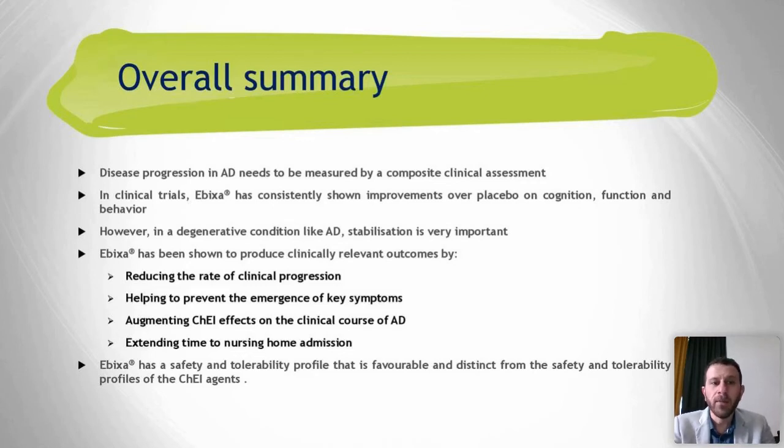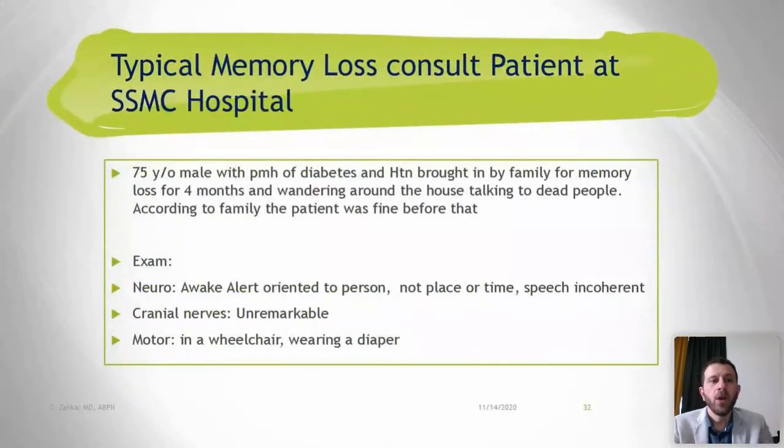In clinical trials, Abixa had consistently shown improvements over placebo in cognition, function, and behavior. However, in degenerative conditions like Alzheimer's disease, stabilization is very important. Abixa has been shown to produce clinically relevant outcomes by reducing the rate of clinical progression, helping to prevent the emergence of key symptoms, augmentation of the cholinesterase effect in the clinical course of Alzheimer's, and extending time to nursing home admission. So, when you go back to this patient, why is it that this patient presents to my clinic wearing a diaper?